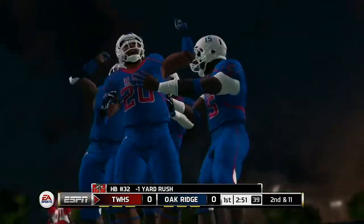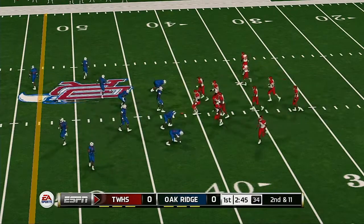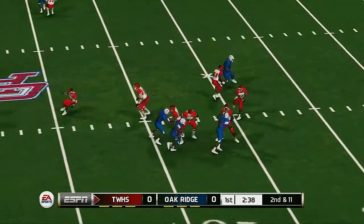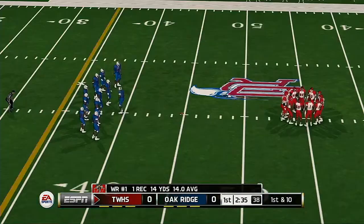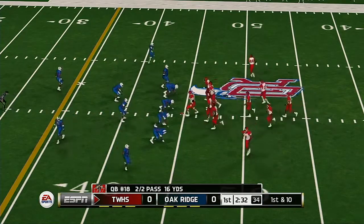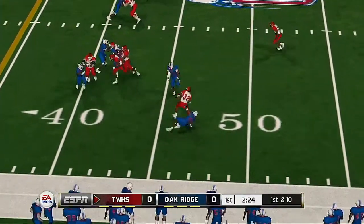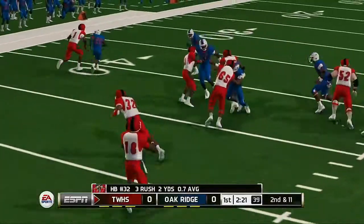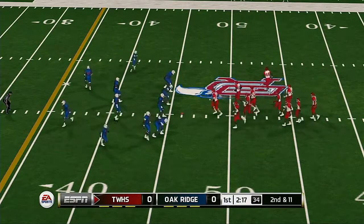Runs it and tackled in the backfield. From their own 41-yard line, it's second down. And he's taken down at the 45-yard line. That one goes for good yardage and a first down. Yeah, that's just a nice gain on second down. Level at the 46-yard line. That'll bring up second and 11. Second and 11 coming up now. Ball on the 46.